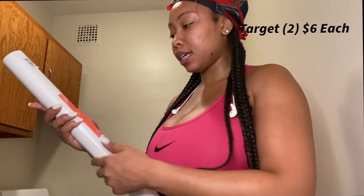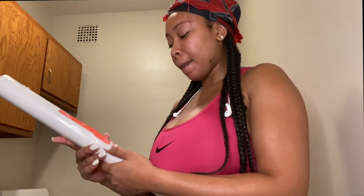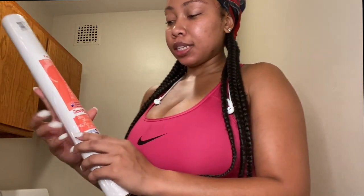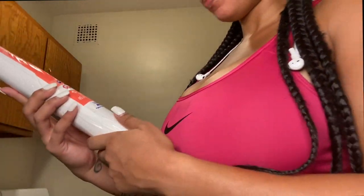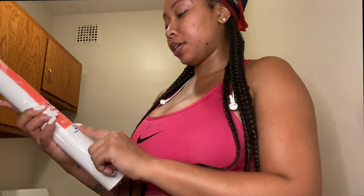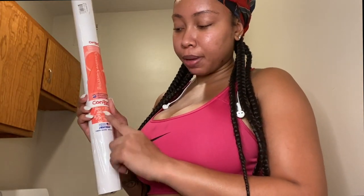So the first thing you're going to need is contact paper. You can get this from Amazon, but I got this from Target. I got two of these. This is the adhesive covering contact paper in white. It's 18 inches by 20 feet, and 30 square feet. The most important thing to know is 18 inches by 20 feet.